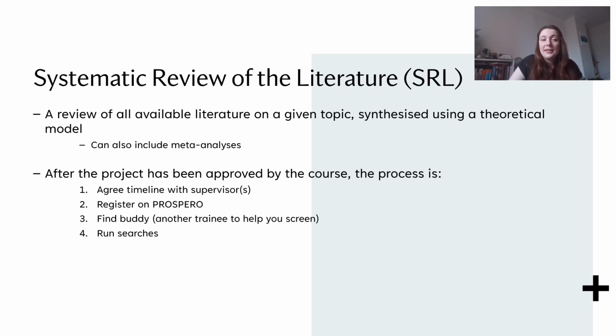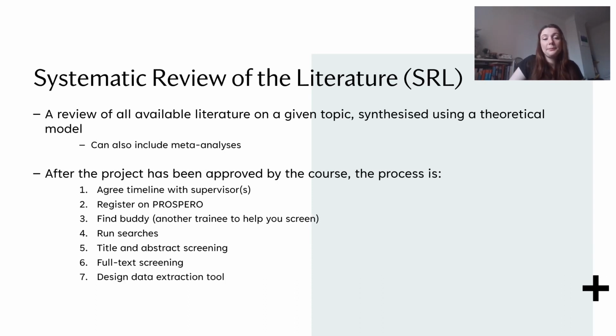Then you run your searches, and you do your title and abstract screening, where you're going through the titles and abstracts against some inclusion and exclusion criteria to see which ones can go through. Then you do your full text screening against inclusion and exclusion criteria to see which ones are included and excluded. And then design a data extraction tool.